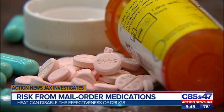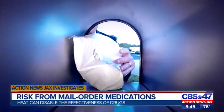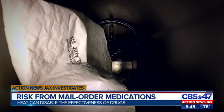But in our area, I don't like medicine sitting on my front porch in the sun and in the heat. Temperature-sensitive drugs are left for hours in the heat. It could sit from 10 in the morning till the end of the day. So how hot does it get in a mailbox like this one, especially with your medicine sitting inside? I put a thermometer in as well and let it sit for 8 hours.